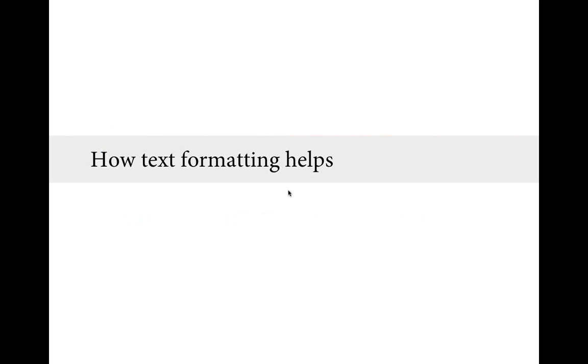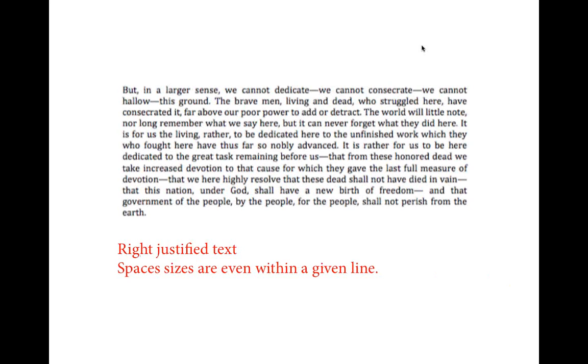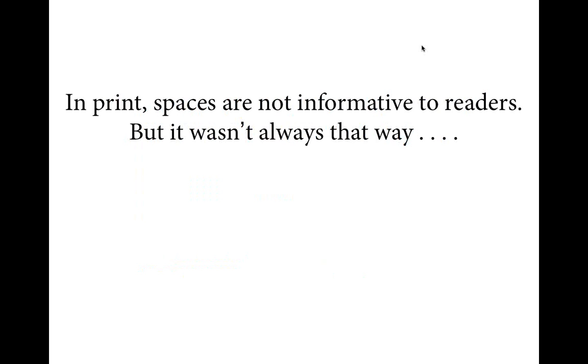How can text formatting help this very frequent character? Well, in ragged right text, space sizes between words are even both within and across lines. The spaces are the same size between words. And the space at the end of the line, which is called the rag, is uneven. And that's because although the margins and the page size may be fixed, the word length is variable, and so the extra space is taken up at the end of the line. In right-justified text, the sizes are even within a line, but from line to line, the size of the space is variable. But in both cases, these spaces are not particularly informative to readers. They serve the purpose of separating words, and in the case of justified text, they serve an aesthetic purpose, which is to make the evenness of the ink density similar between lines.